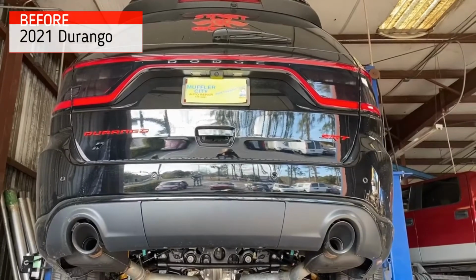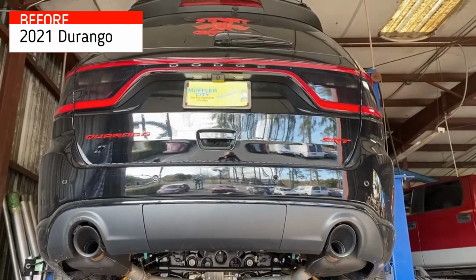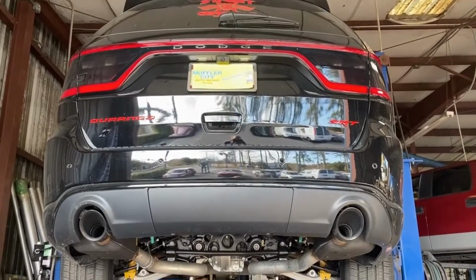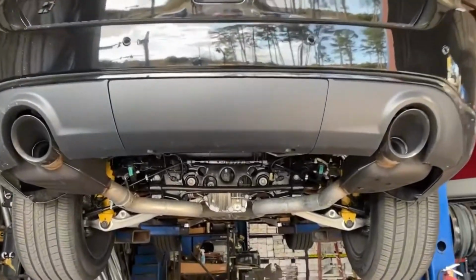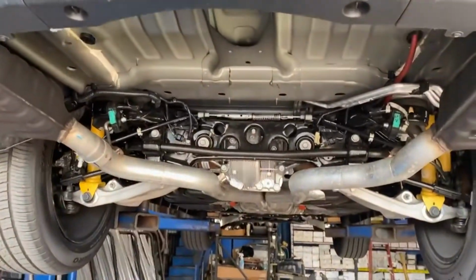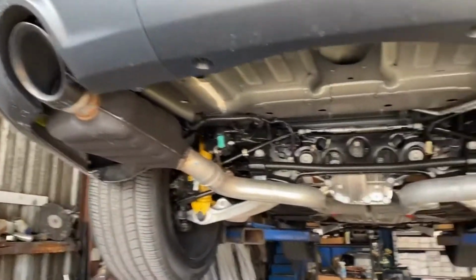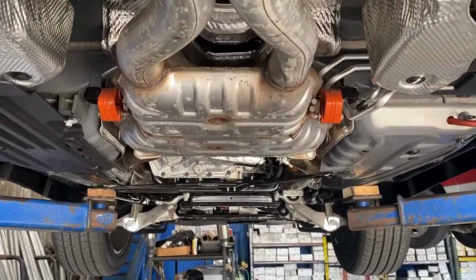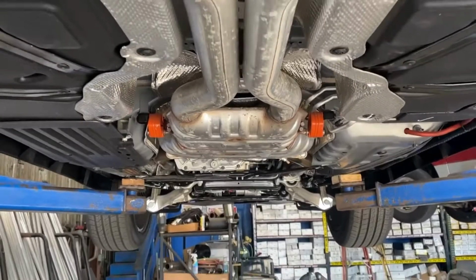This is a 2021 Dodge Durango, the SRT with the 6.4 liter V8 engine. It's all stock right at the moment with the factory mid muffler, the factory rear mufflers in there. We're going to leave the factory rear mufflers in there, but replace the mid muffler with a True X pipe. I just wanted to give you little looks before and after.